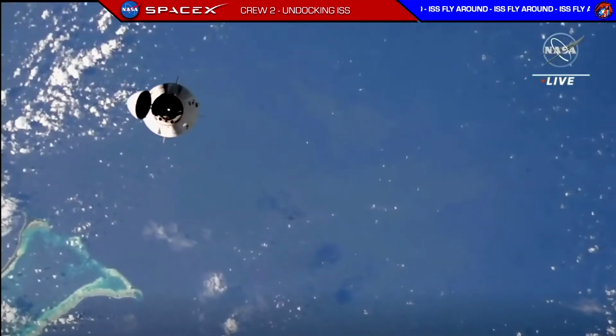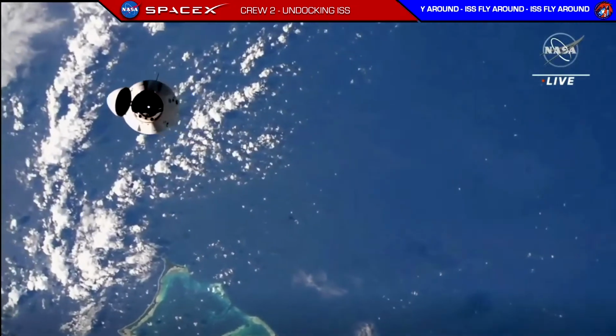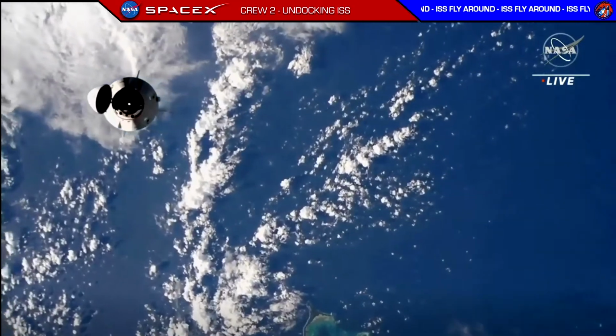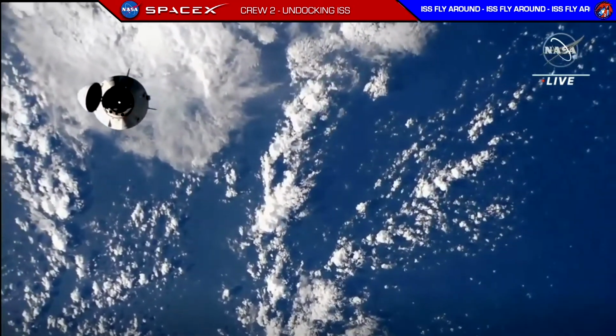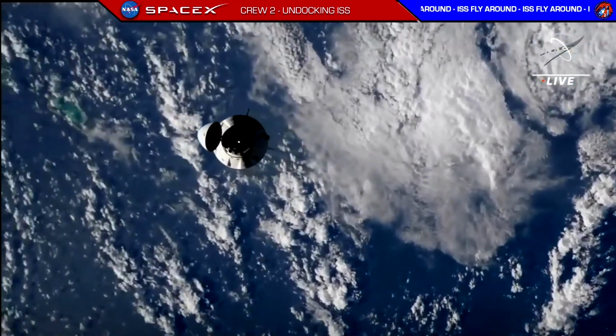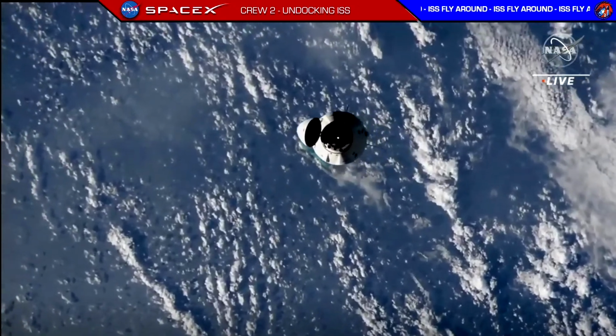The cupola faces towards the Earth and provides some fantastic views of the planet as they orbit the Earth every 90 minutes. It's also used for some operational reasons, like capturing spacecraft. From inside the cupola, they're able to control the station's robotic arm and get a good view of some of the spacecraft that they're capturing.